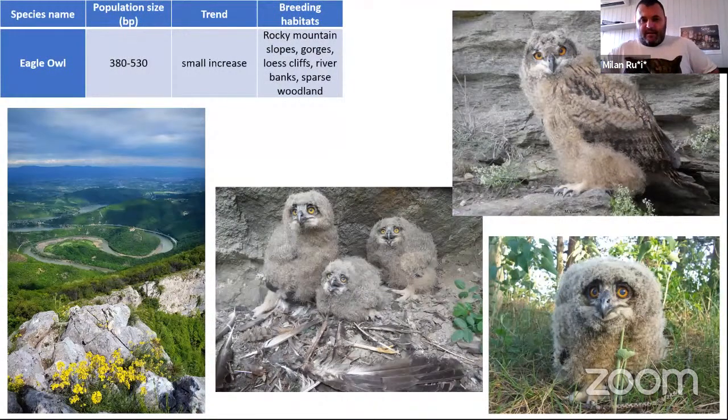And yeah, I think I have to get up a little bit. I have a friend who has done a T-shirt with a hand painted eagle owl, and besides, of course, long-eared owl and many other owl species, eagle owl is one of my favorite species because they're so impressive.